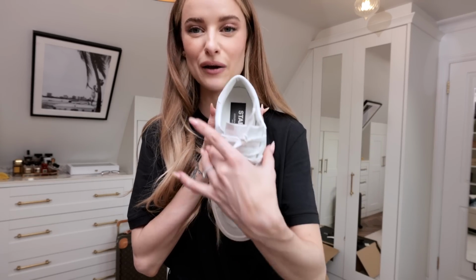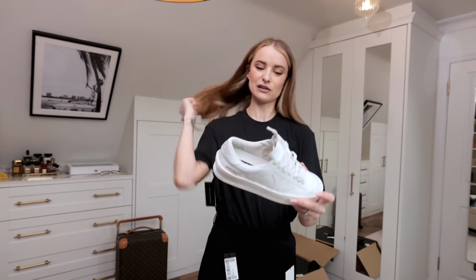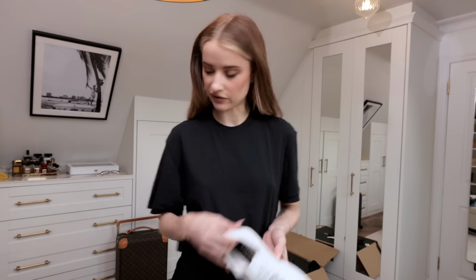And I'm going to keep these little trainers. I love how slim they are. They just look really sweet, and they're a perfect little trainer to go with all of these wide leg trousers. And they look great with the jeans as well. I tried them on with the jeans.